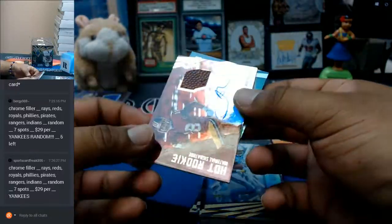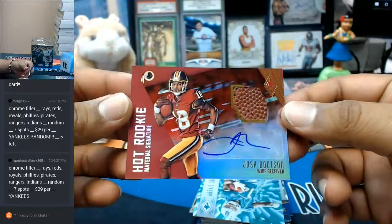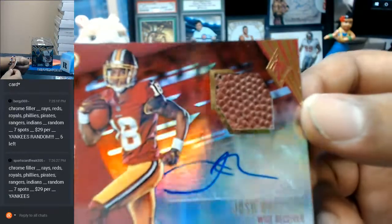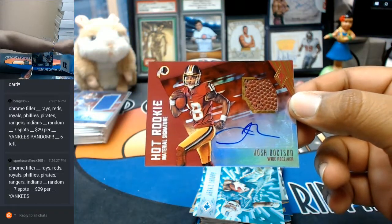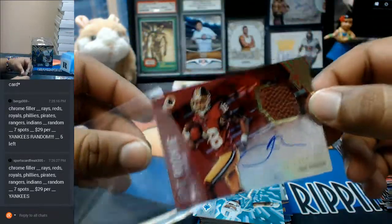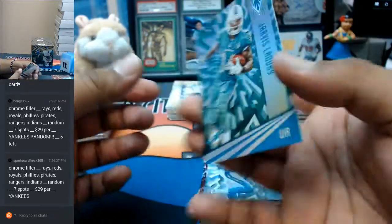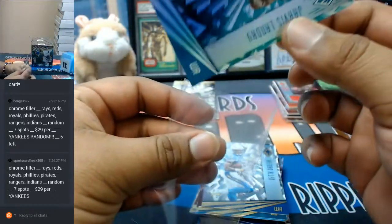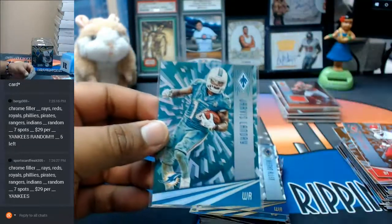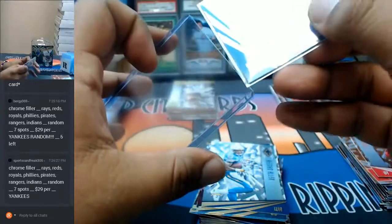What is this? Oh, man. That's nice. Josh Doctson. Game-used football? Rookie for the Redskins. There you go. Is this Jarvis Landry numbered? It is. /10. For the Dolphins, Jarvis Landry, AKA the best slot receiver in the game.